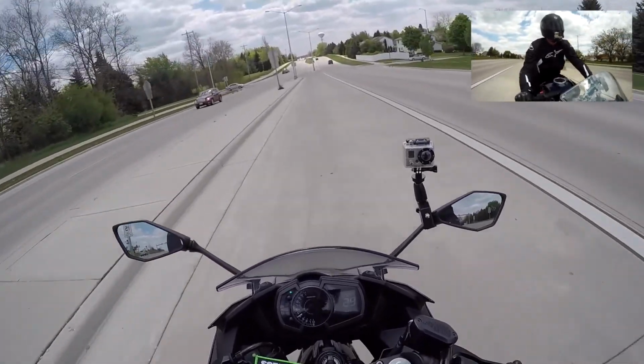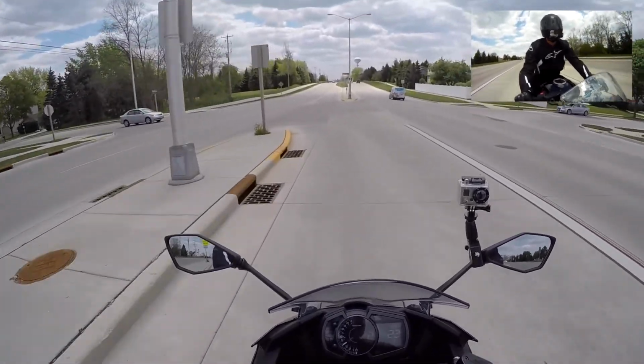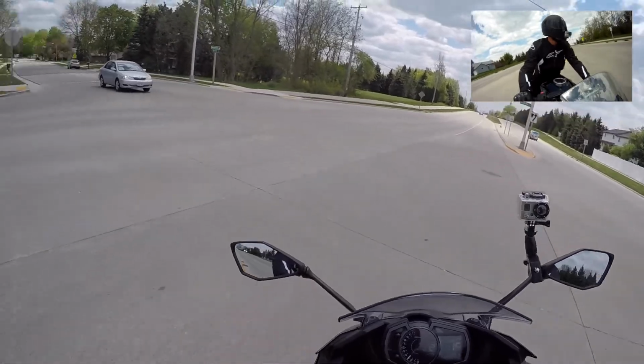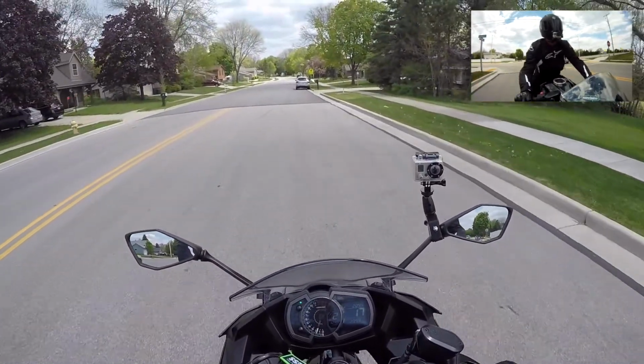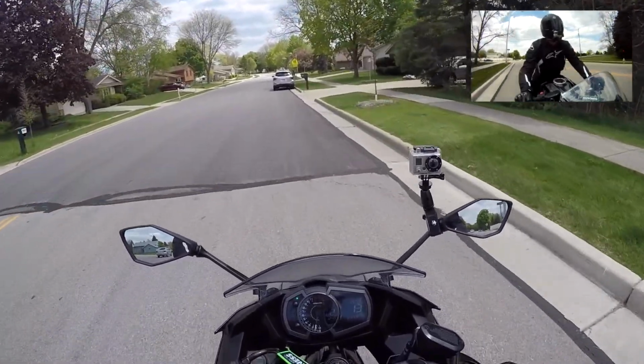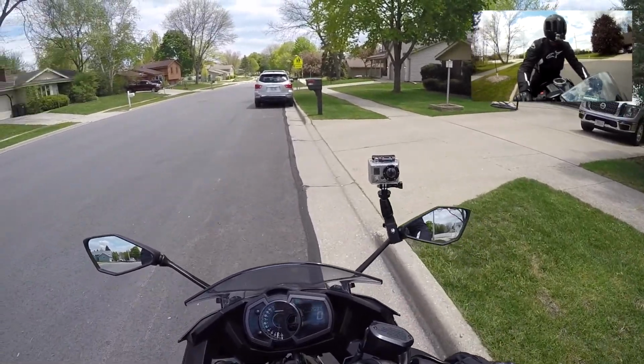So once you go through this turn into the subdivision, he's going to tell you to pull to the curb right away. So right here he'll be like, pull to the curb, and pull over, and then you're going to wait for his instructions.